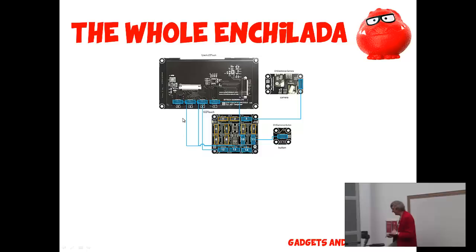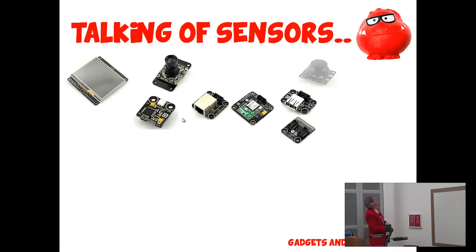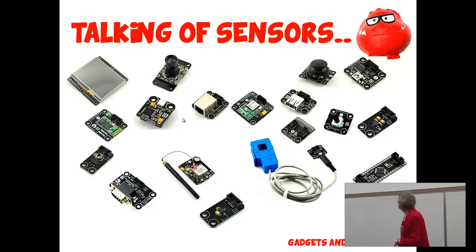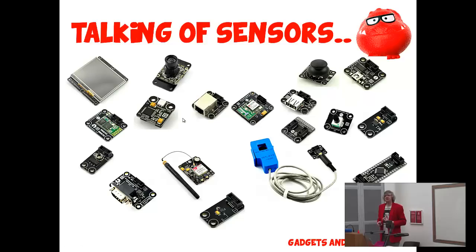Add some extra sensors and you could predict the weather. Talking of sensors, here you go. These are all non-rhyming, but really nice. And you can get air pressure, humidity, mains power going through stuff, accelerometers, GPS, you name it. All very nice, all got wires on. Lovely. Everyone happy?